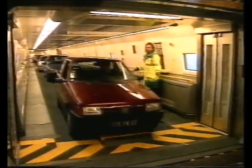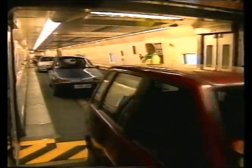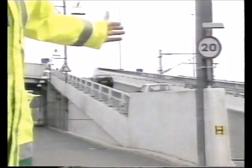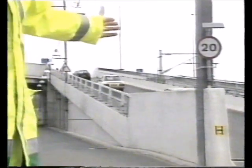The Channel Tunnel is now up and running, and in the course of this programme we have seen something of the enormous effort which has gone into turning this centuries-old dream into a reality.